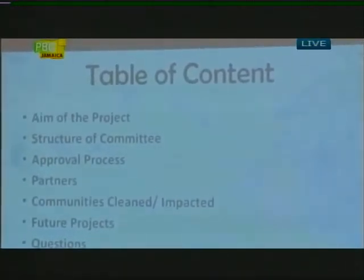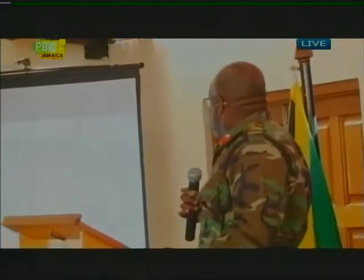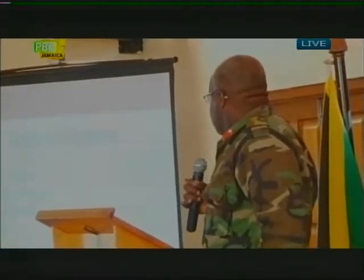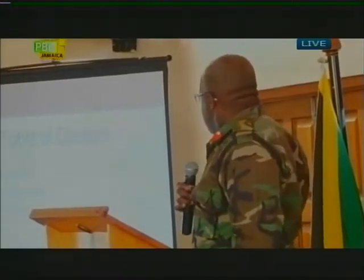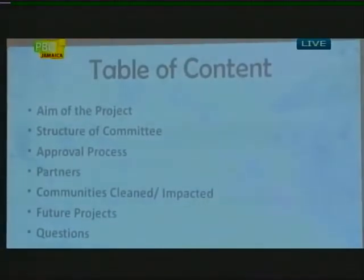I will give you an update as to what we've been doing over the last several weeks. My presentation will take the form as indicated on the slide. I talk about the aim of the project, the structure of the committee, the approval process, our partners, the communities that we have cleaned and impacted, our future projects, and then I will answer the questions that you may have.